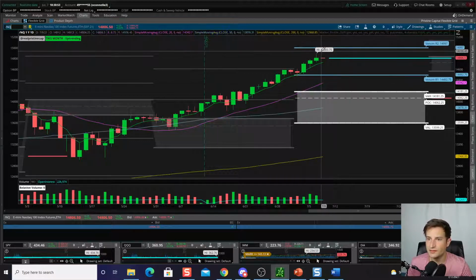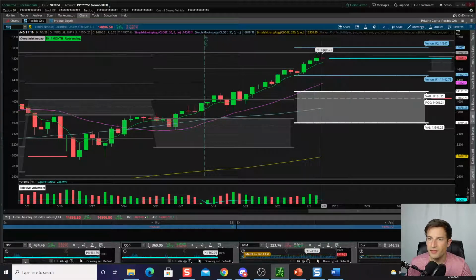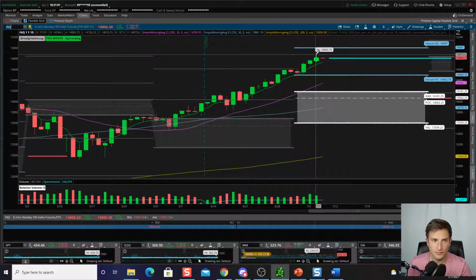NASDAQ, you can see, had a nice push higher earlier in the trading session and then faded throughout the rest of the session. At one point it was red today, closed nice and green, up slightly. But this one also definitely getting a bit extended here.